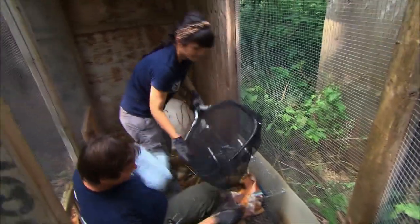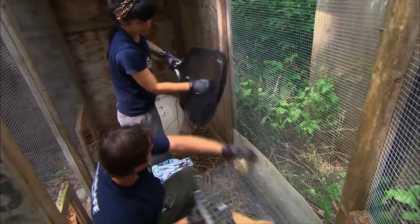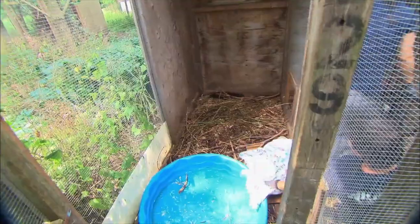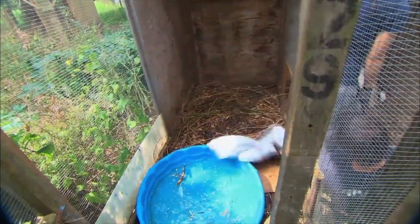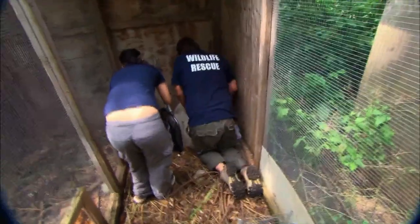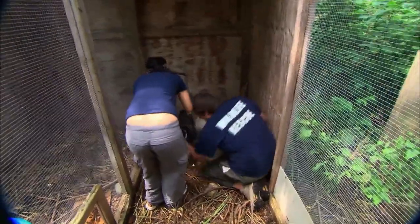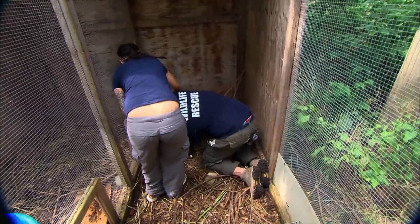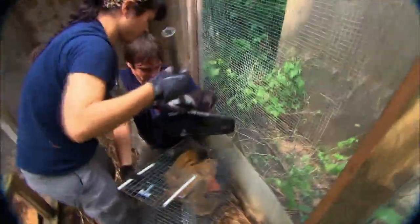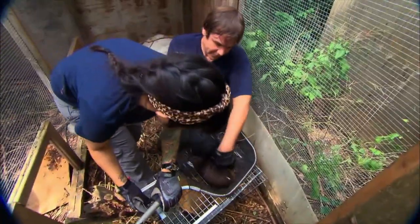Okay. The first try didn't work. At least now they're more prepared for take two. But so is this mink. Same plan. Okay, just cover it. Cover it. This time we won't lock him in the net. We'll just smother him. Okay. I'll let you do the door.